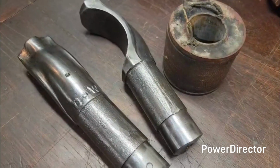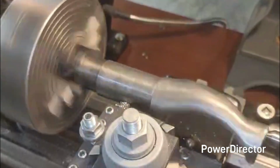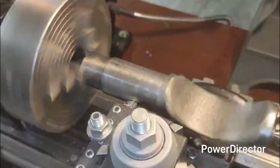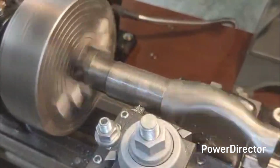So we're going to set that up in the lathe right now. I got it dialed in, taking off 20 thou right now. It's not even cleaning it up. So I'll probably just take off maybe another 10 or so, and then I'm going to try it and see how it fits in there.